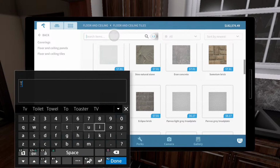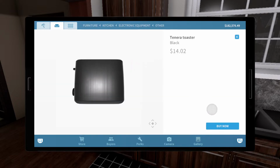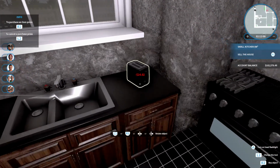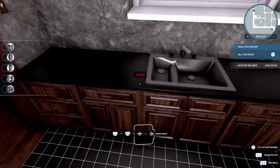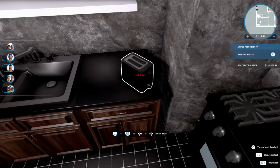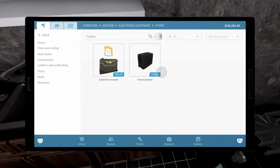So we need a toaster, first off. And of course, it only comes in black, so that works out perfectly. Nope, we need one other thing before we can do the toaster. There's a severe lack of plugs, so we need to put some plugs in here first. So I think the toaster should go right over here. And then we need a coffee maker.